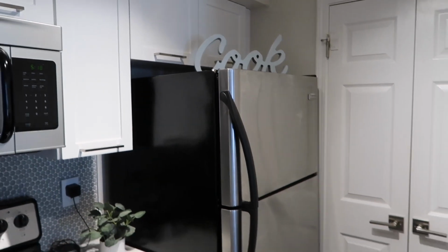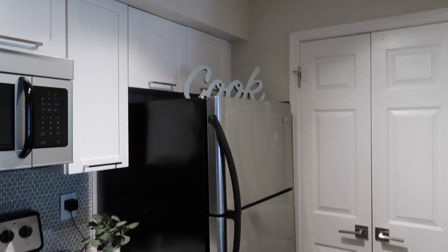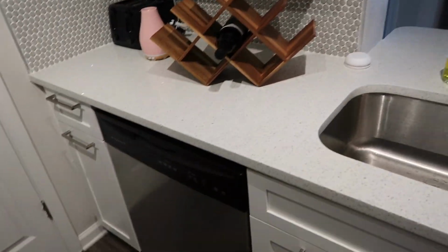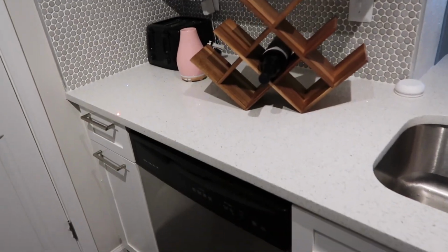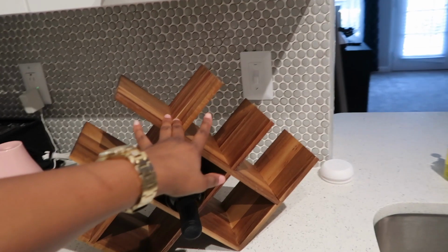It's a little bit more girly. So I just cleaned it up and I put it on top of there. I feel like it's really great because it is gray like everything else. Over on this side, you just have your dishwasher, which I never use. And then I got this really cute wine holder from Target as well.